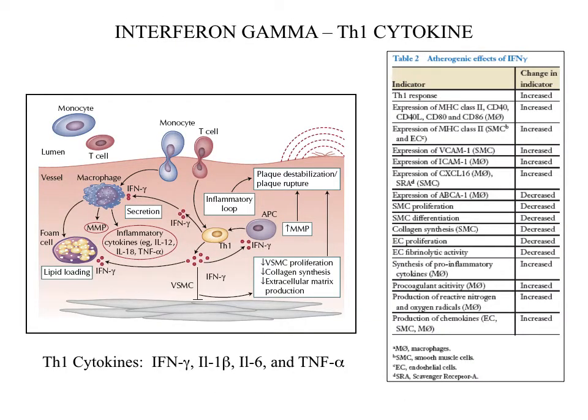What are the Th1 cytokines? Interferon gamma, interleukin 1 beta, interleukin 6, tumor necrosis factor alpha. We'll just talk about interferon gamma. It will be elaborated by activated T cells within the intima. It will cause the intima to activate to demonstrate endothelial dysfunction. Adhesion molecules are elaborated to pull more T cells in. Chemokines are released to pull more T cells in.